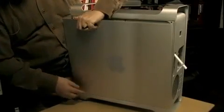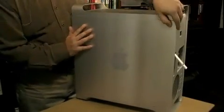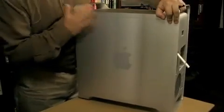Boot Nick? Boot and nuke from Derek. Boot and nuke? D-ban? All right.